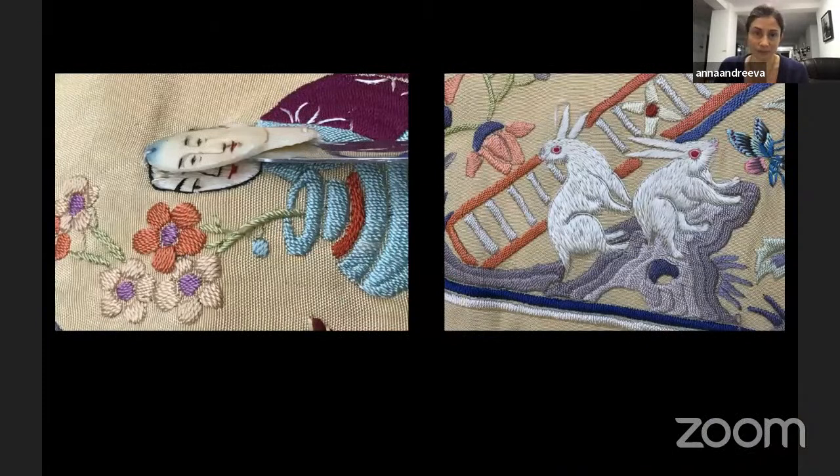So one of the interesting features on this mantón are the ivory faces. Now, ivory just by itself was one of the items exported via the Manila galleon. I have not yet found records for whether it was the same workshop or a different one that was putting these on.